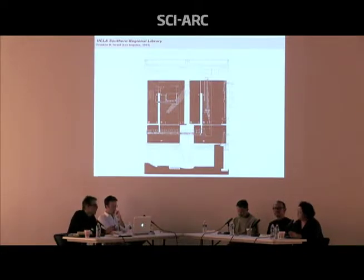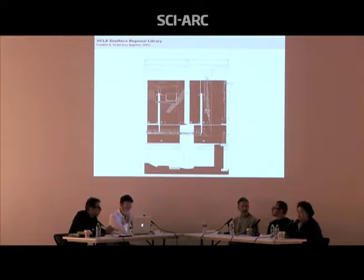So in this case, the UCLA Southern Regional Library was in fact the largest commission for Frank Israel at that time, when I think he was only 45. He died when he was 50 in 1996. And also his first institutional project. So, of course, these drawings were done for the monograph, his first Rizzoli monograph, which Joe Day was a big part of the writing for.